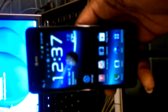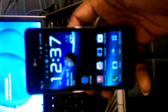Hey, YouTube. I'm going to show you guys an update on the Samsung Infuse 4G from AT&T. Oops, take the light off. It's too bright. Alright, so you guys can see here, I do have Samsung Infuse 4G from AT&T. Yep, that's the beautiful widget app, if you guys were wondering.